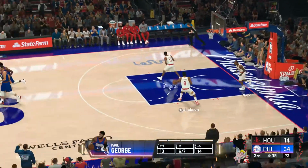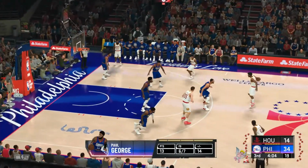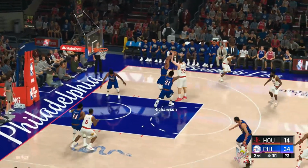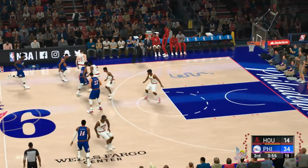And the mid-range jumper really right in George's comfort zone. When he isn't blowing by guys and finishing at the rim, he's knocking that one down with consistency. If he was shooting even a little bit better, the story of this game would be a lot different.